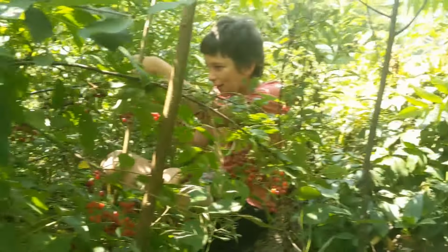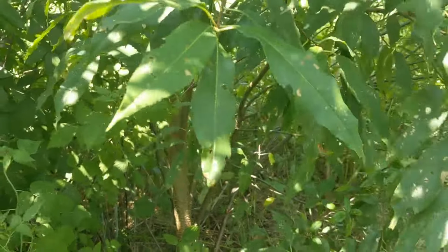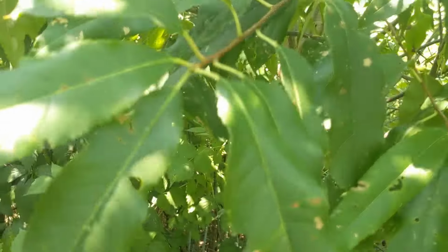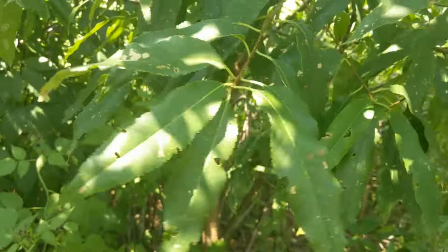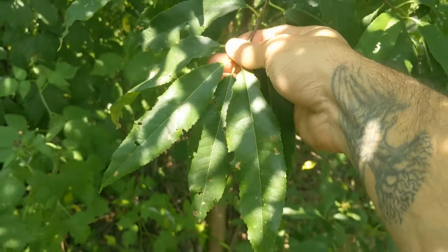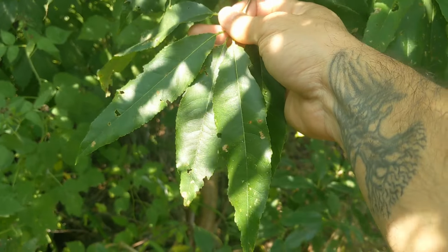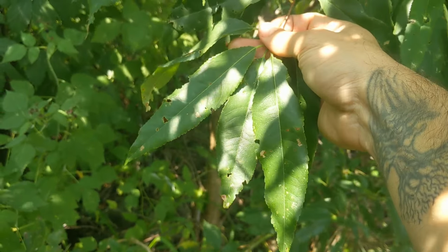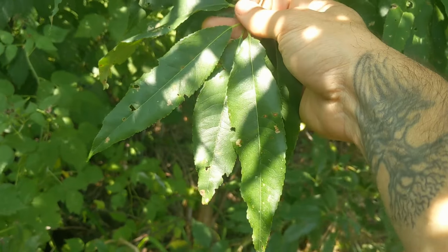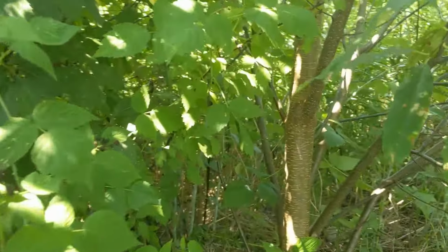And then we'll move over here, and we got black cherry. So this is the chokecherry, Prunus virginiana. This is a shrubby, small understory tree, and the black cherry is a forest tree. Gets more like 90 feet tall. Look at those leaves on it. This is almost a dramatic one, but they are pretty lance shaped like that. Very narrow, pointy leaves.